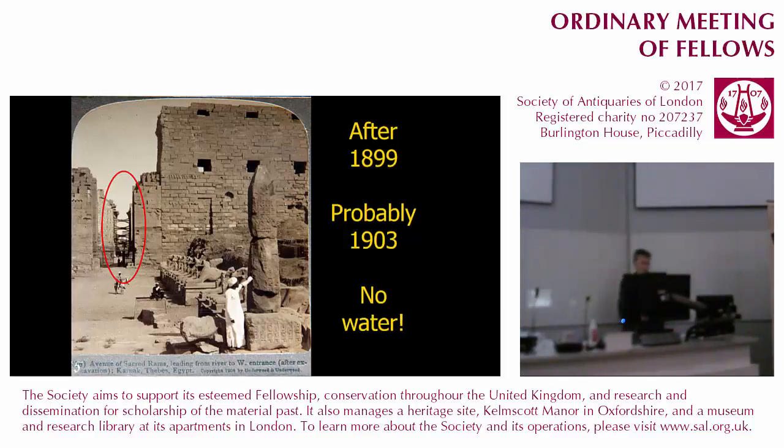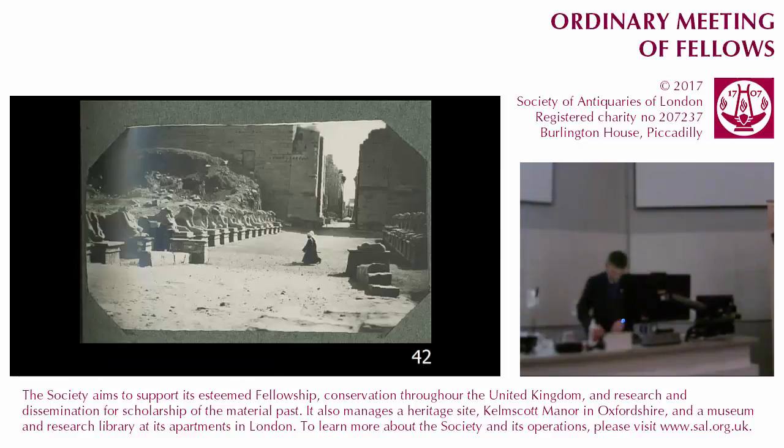But then we have a picture from one of our donors, donor 42, and that was the service personnel was Major Butchard, DSO. And we know he was out there sometime after May 1916. And we can see there, by that stage, the shoring had been removed. I'm assuming it was no longer required, but it had been removed by that stage. So we are able, then, by having dated images, to track that sequence.